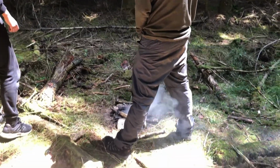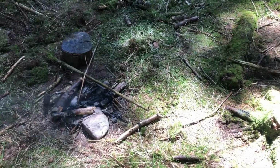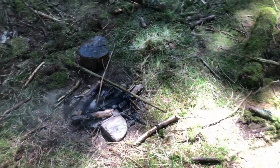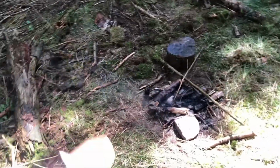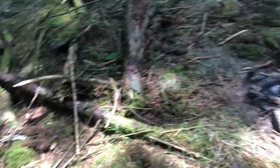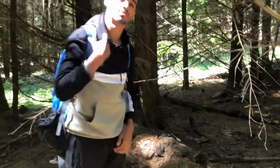What we're actually going to do now is we're going to piss on the fire. What I've actually just done is we've actually just pissed all over the fire. What that's going to do, it's going to create steam, it smells of piss. That's going to go around, be blown around places. The animals are going to know this is our territory and to stay out.